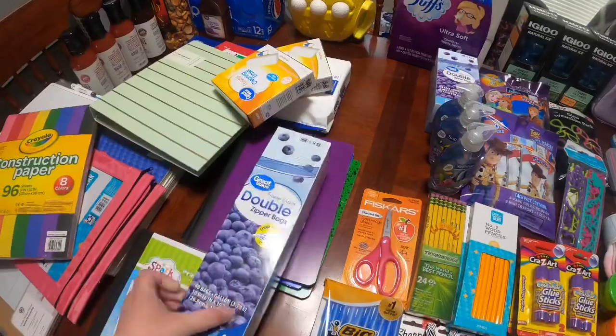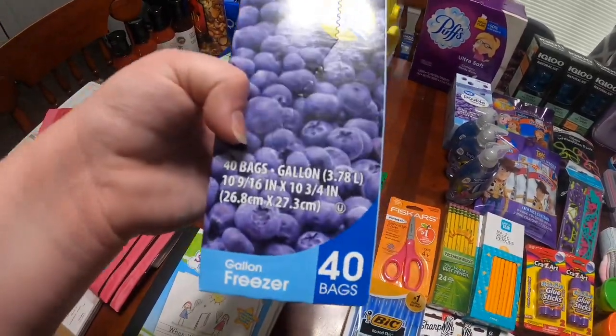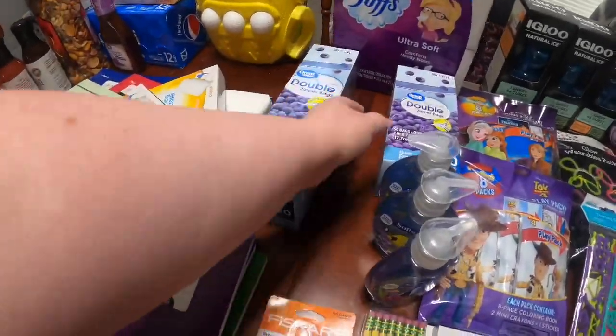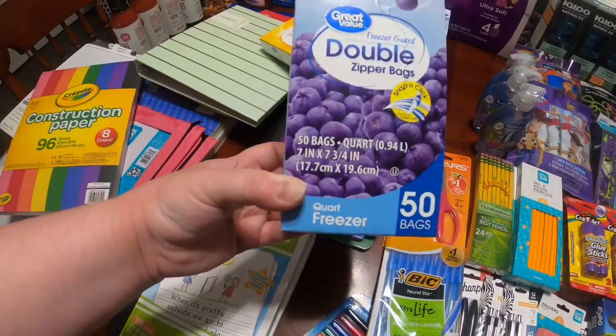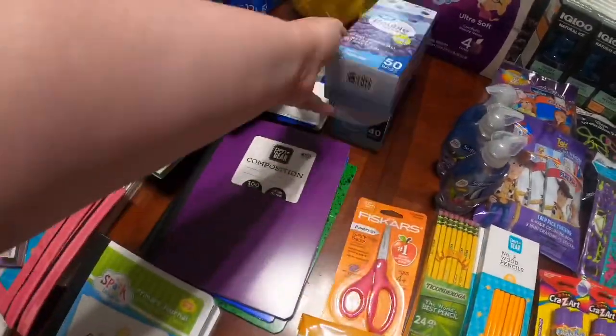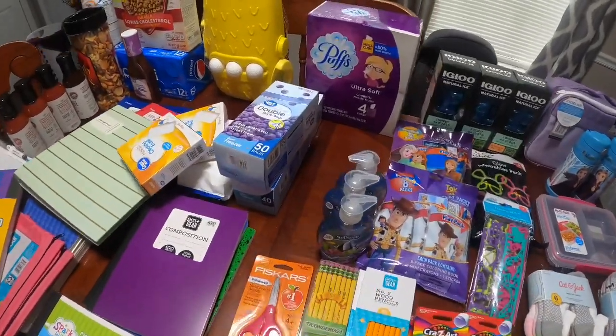They also requested Ziploc bags in various sizes. So we got the 40 count of the gallon freezer size, which was $1.92, and then also $1.92 for the 50 count freezer quart bags, just so they can use those for whatever they need in class.